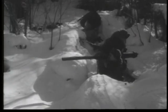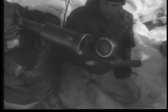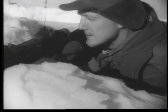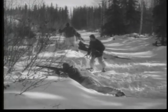Many functions performed by fingers are done by the whole hands. Keep hands covered. Bare hands get frostbitten, but even more, touching frozen metal or wood barehanded can blister the skin deep as a bad burn. Keep eye and cheek from contact with parts of gun. The ski troops advance silently.